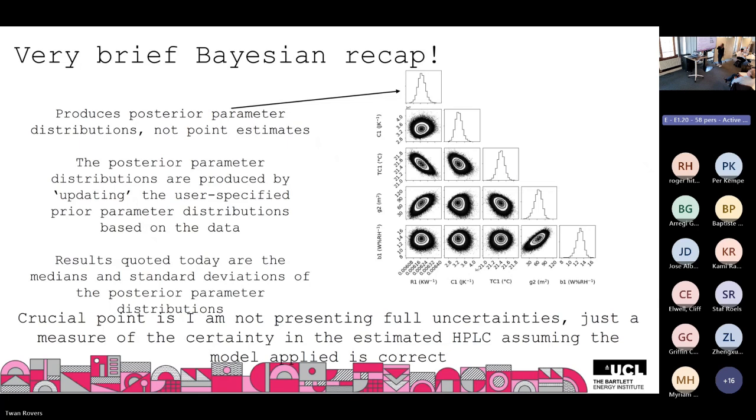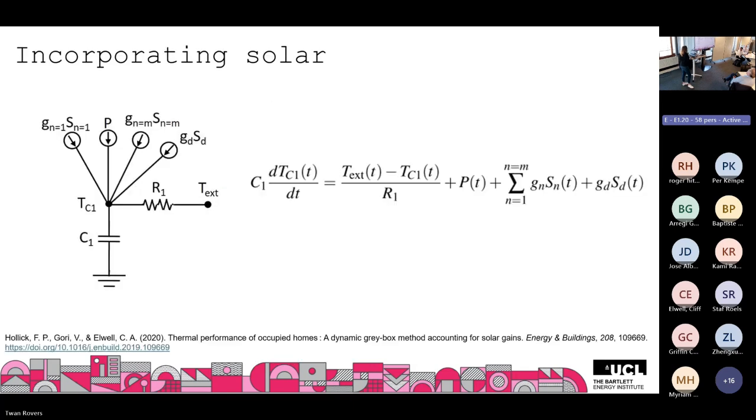So all of these are analysed using Bayesian statistics, which means I'm not getting point estimates of HTCs or any of the parameters. I'm getting distributions of the parameters. Those are my estimates. So everything I'm quoting is just the median and then the standard deviation of these widths. So they're not full uncertainties. They assume the model is correct, and it's just about how certain you are about the value of that parameter given the model and the data. So that's why they might look a bit odd.